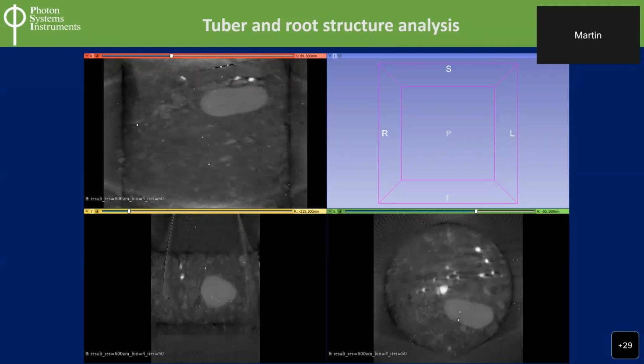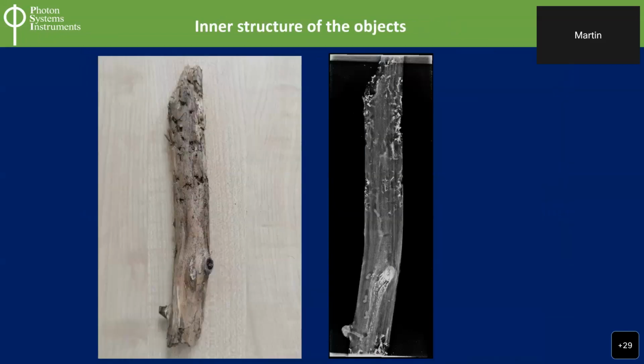But what helps us once again is that we are able to detect the energy, so we can tune the energy to get higher contrast of the picture we want to see. And in the last picture, we can easily see, and I'm sure this is difficult for you, bugs and worms inside the wood.